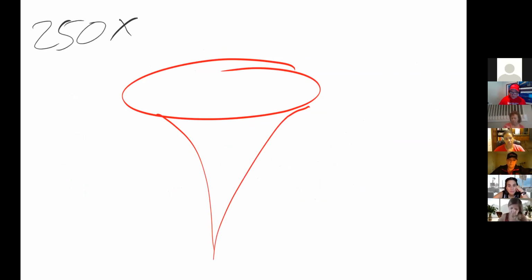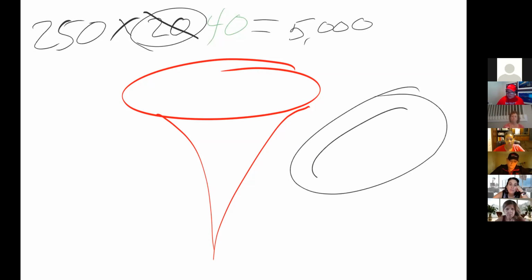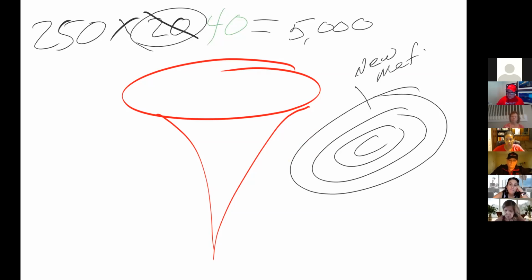I'm making 20 contacts a day, or if I'm in bold, it's 40 contacts every day. That's going to equal, we'll go with this number, 5,000 conversations in a year. And I am focused on adding new Mets to my database every day. So at the end of the year, I have 250 new Mets in my database.